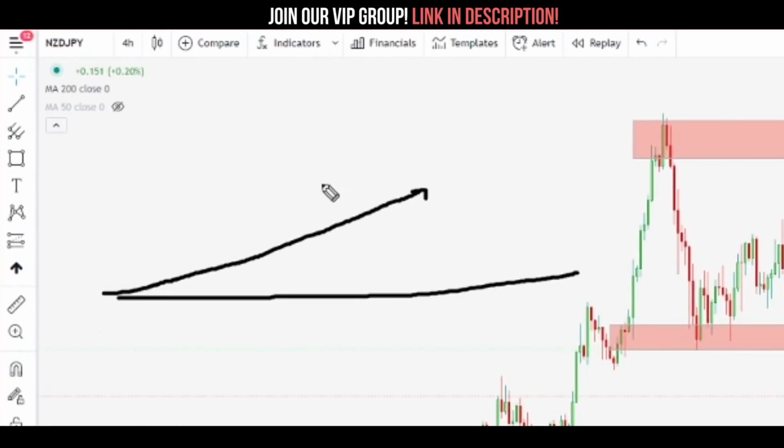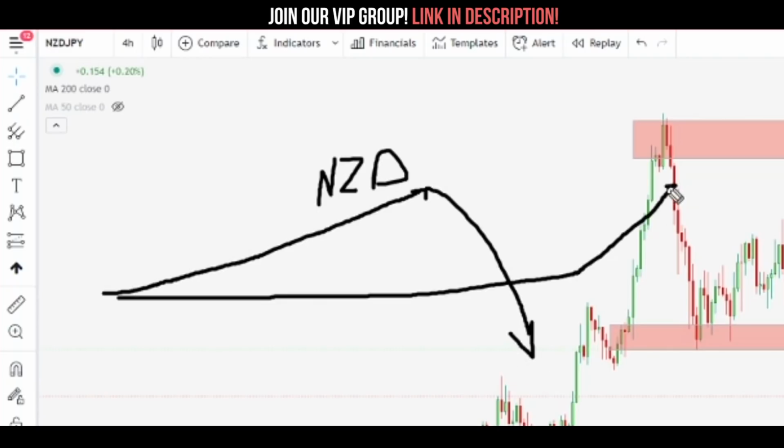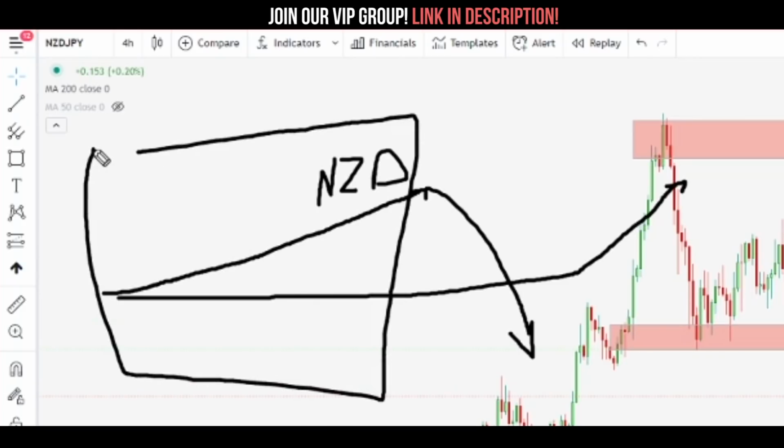And so why wouldn't we always want to buy the New Zealand? Well, because in times of fear, when things are not so growth conducive, we can actually see the New Zealand dollar and other currencies crash quite a bit because people will move it into something like the Japanese yen. So in a risk-on environment, which is where we're at, I'm more interested in buying the New Zealand and letting this thing sort of run.